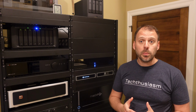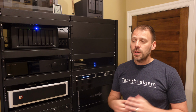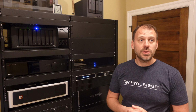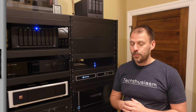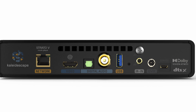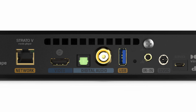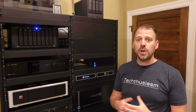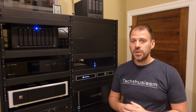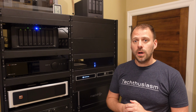Physically speaking, we're looking at a player that has pretty much the same dimensions as the existing Strato C player. There's a little bit of alteration in the I/O. There is no longer a discrete HDMI audio output. However, we are getting an upgraded HDMI 2.1 port, still running with gigabit Ethernet, optical and coaxial audio, and a USB connector as well. So you can use the disc-to-digital program with an external optical drive to get digital offers for your physical media collection and turn those into online Kaleidescape digital movie store upgrades.